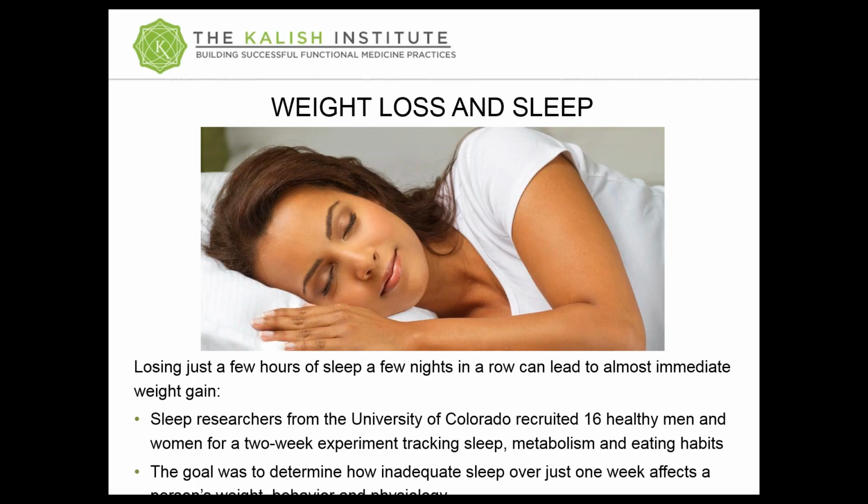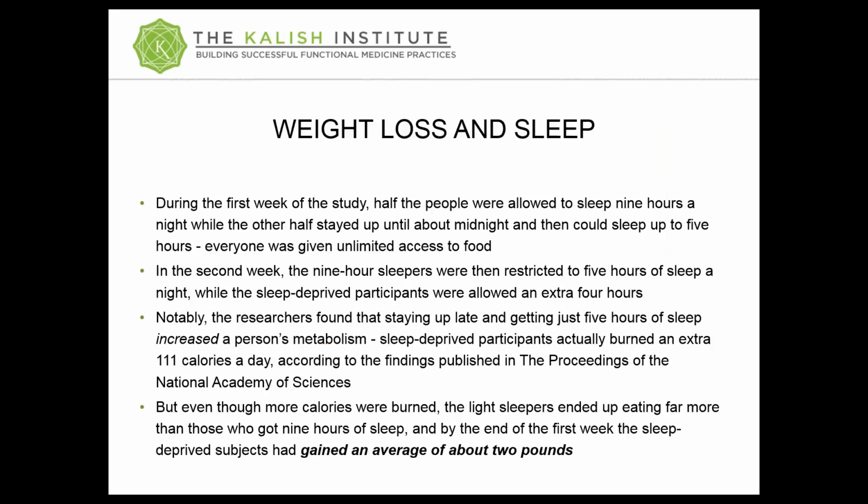And there's just a couple of studies that I kind of think are fascinating. You can Google this later and read about them in more detail if you want. But just losing a couple hours of sleep in a night can lead to almost immediate weight gain. So at University of Colorado, they got a group of healthy men and women for this 2-week experiment tracking metabolism and eating habits to figure out how much sleep deprivation you need in order to mess up your weight loss.